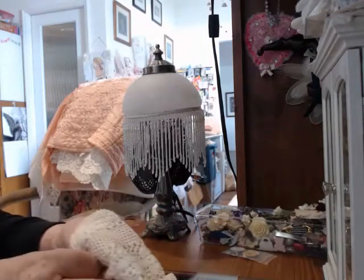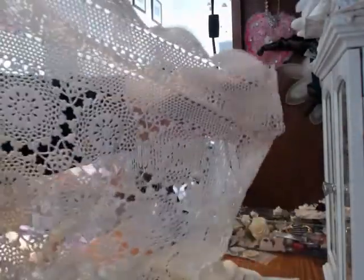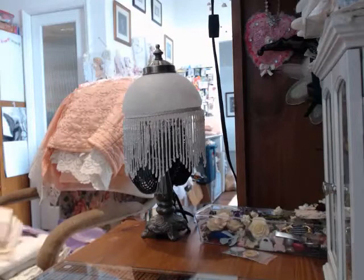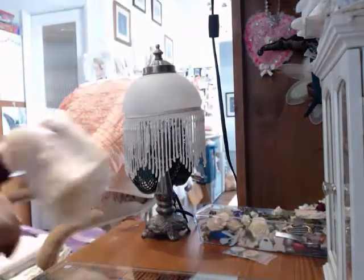And this is another sort of a square doily. It would be great for a pillow. And here's the other curtain that goes with the other one. See this lace on the end? I just adore this lace. Love that.